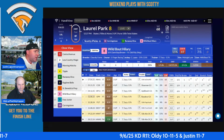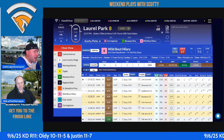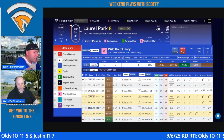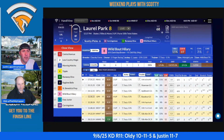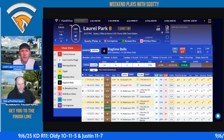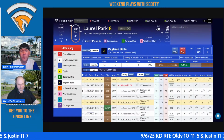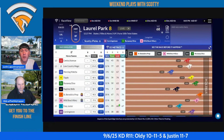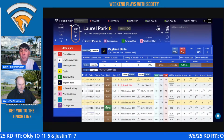I'm gonna land on the 6, Oldie. I was trying to decide between really the 4, 5, 6, and I think Runaway Diva, the 5. I mean, in the Brittany barn she has been a different horse, and they got her to stock right as a 6-year-old here. She's lightly raced, but she likes 8.